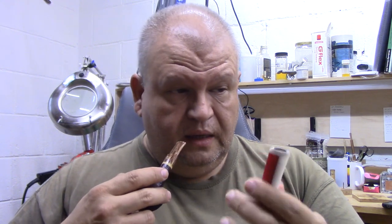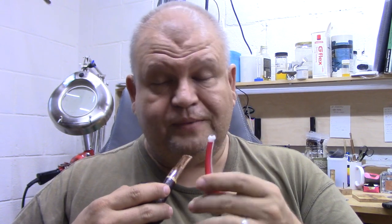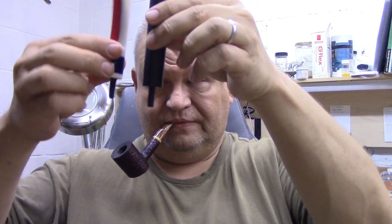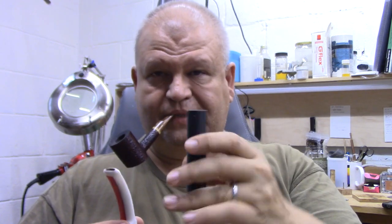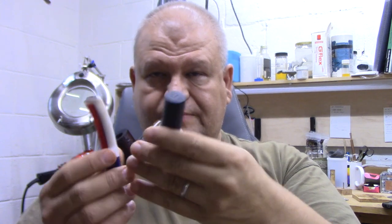So Mel decided, I hope I got the name right, I think it was Mel, he decided to just go ahead and have a black stem made, so a black acrylic. So I've got the black acrylic blank here. I made a tenon, it's a Delrin tenon. It's not bent, obviously, but next I've got to shape this. It's all drilled. I just need to shape it, bend it, and I can get that pipe back to Mel.